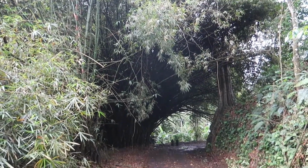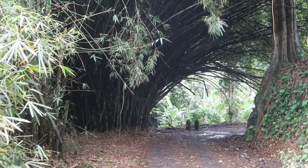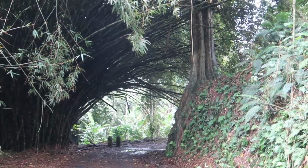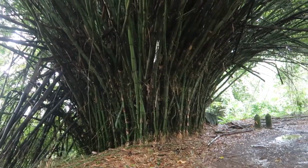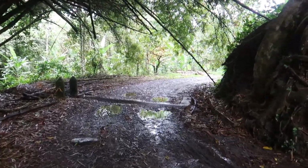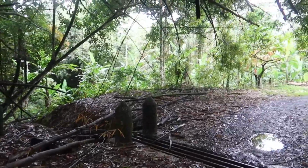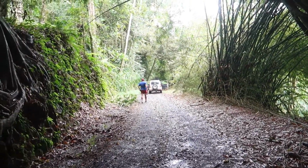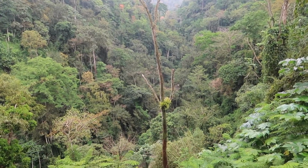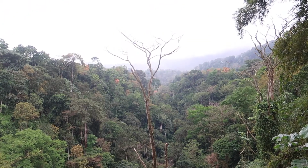Check out this bamboo tunnel right here, guys. Quite nice. It's not very big, not very wide, but still pretty cool how it formed naturally. Extremely nice. Check it out. Check out the views, guys. Outstanding. Wild Africa at its best.